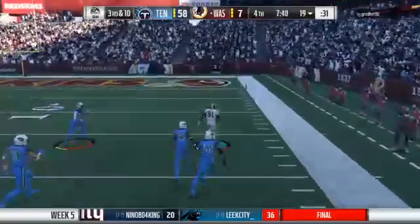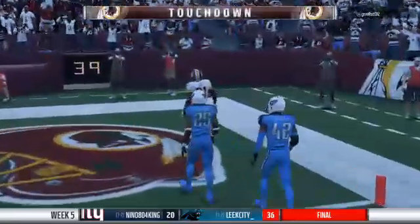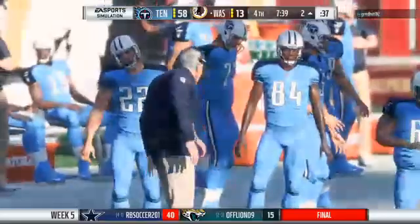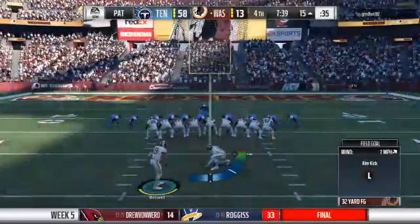Oh, he's got some breathing room. Touchdown, Washington. A big play there. His first touchdown on the year. And the Redskins are able to at least knock this deficit down a bit.